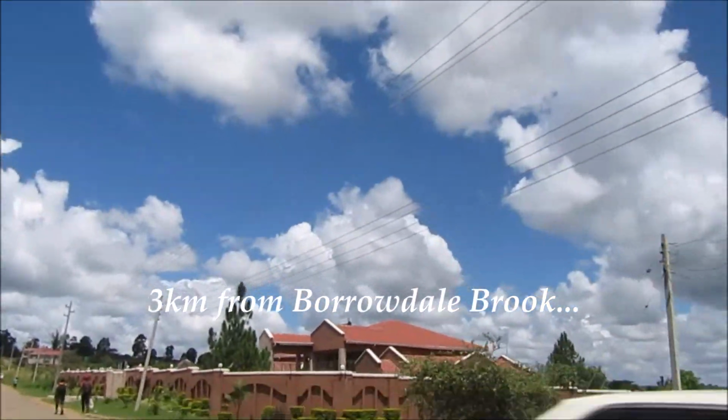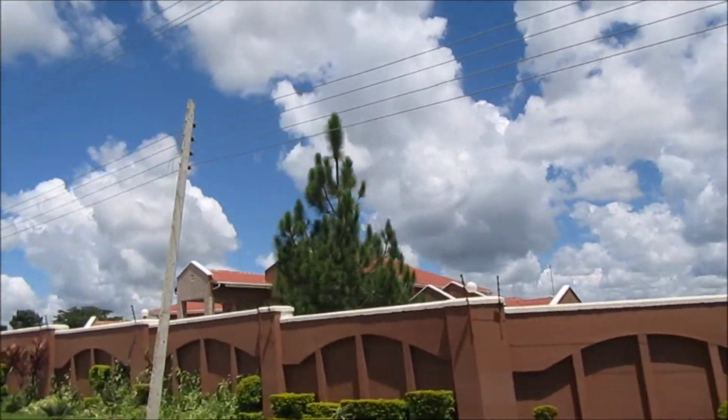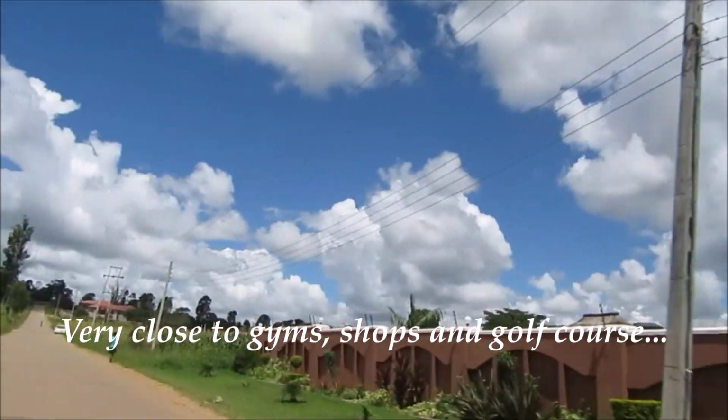Mount Breeze is 3 kilometers after Borrowdale Brooke, which means you're close to the golf course, you're close to Heritage School, you're close to the nice gyms and the nice shopping center.